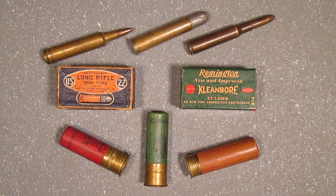The other ones, I didn't pay more than $1 for any of them. Or no, I'm sorry, the 45-70 I did pay $3 for. The other ones were less than $1, and one of them was thrown in just because the dealer liked me, I guess. So anyway, I didn't want to spend a lot of time today, but I wanted to show you my ammo score at the military show at Dillsburg, PA.